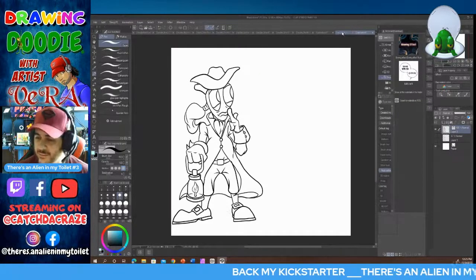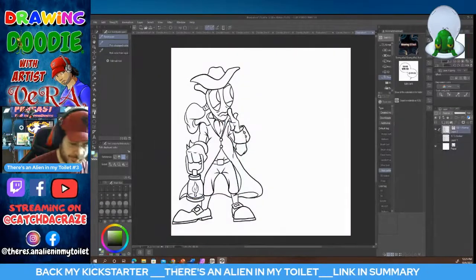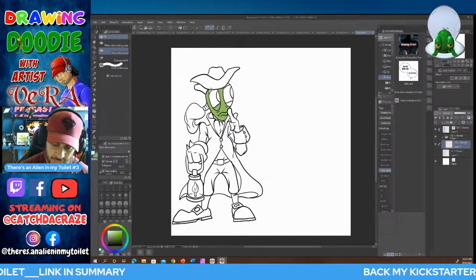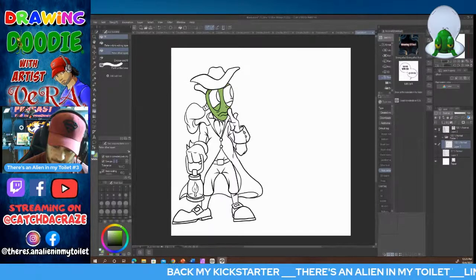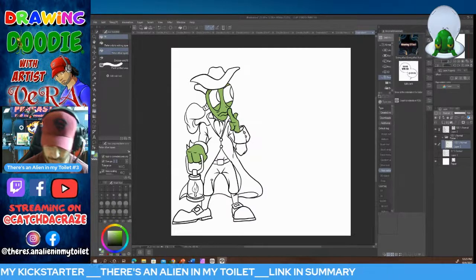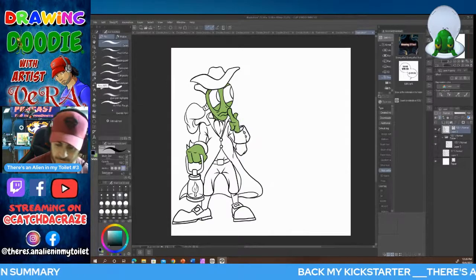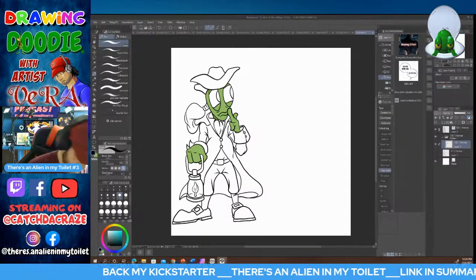Okay. Doodie and Herman. Let me get these colors. Create a folder. Create a layer. Make this the source. Drop the colors. There's going to be a lot of green with this one. I need this. Hold on one second. There. Zoom in.